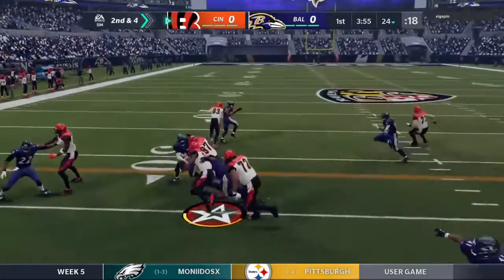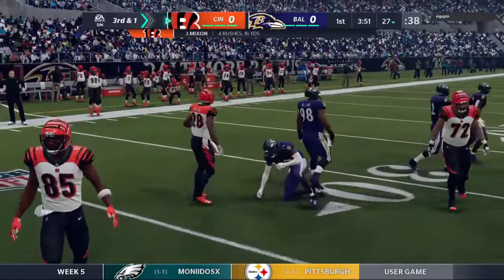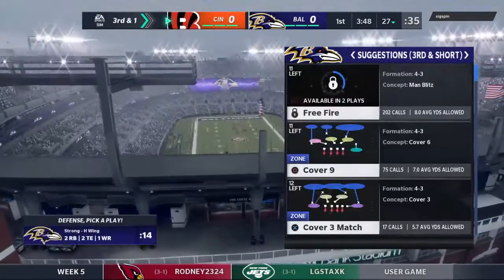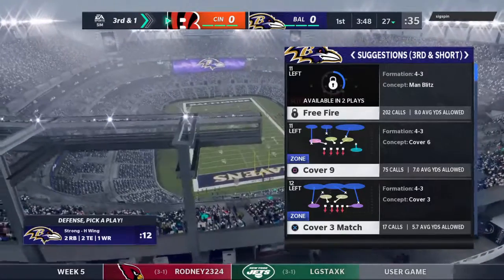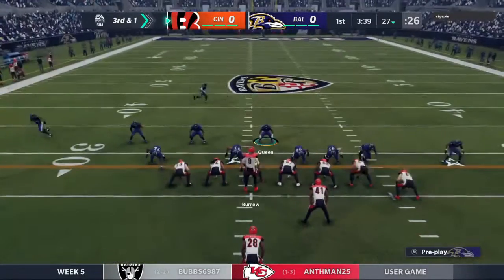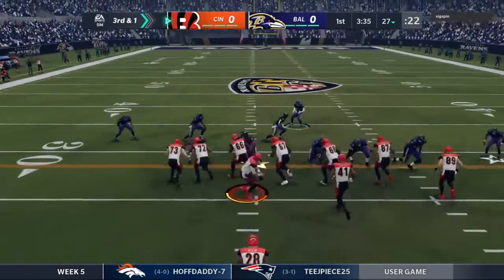It's Mixon on the counter, and tackled down after a gain of 3. Leaves him with 1 yard to go on 3rd down at the 27-yard line. That's some good tackling there to keep him short of that yellow line. Yeah, defensively, all I'm thinking is that on that play, get me to 3rd down. Get me into a position where I can make one more play and get my defense off the field.